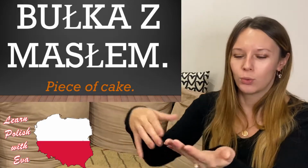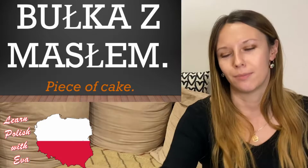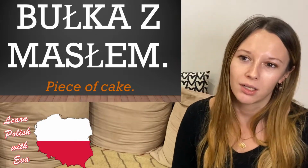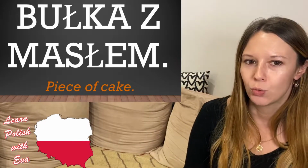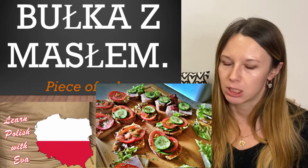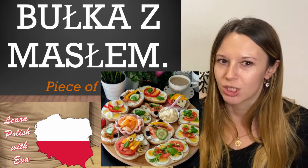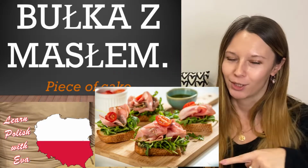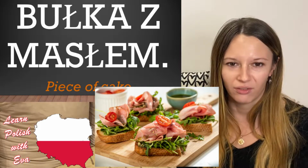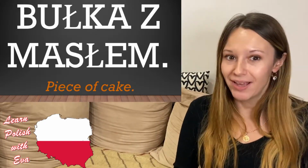For us, you know, putting butter on the bread is much easier than taking a piece of cake because apart from that, it's super popular in Poland to eat sandwiches, and they're not just like, you know, ham and cheese. They're very elaborate, okay? It's a different type of sandwiches altogether. I will include a picture here. Oh, just thinking of it makes me like want to eat one. But yeah, that's bułka z masłem.